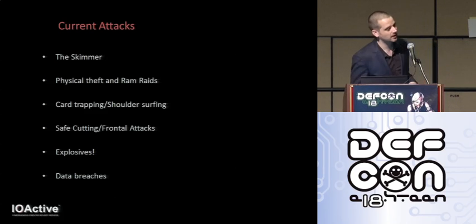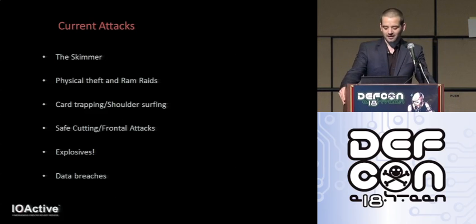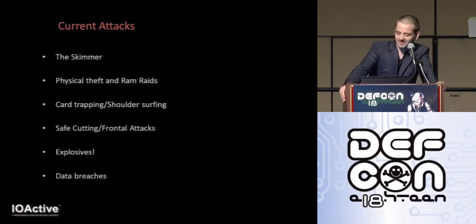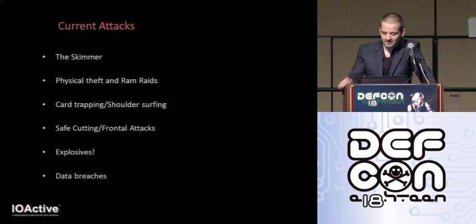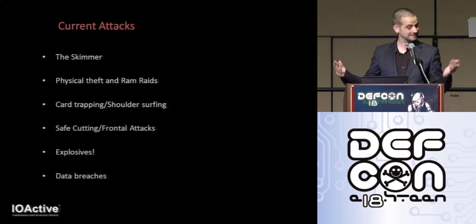Safe cutting and frontal attacks, basically going at an ATM with a pair of pliers and a blowtorch. And explosives, which are surprisingly popular, which I find a little bit odd. The attack is literally tying a bunch of explosives to an ATM and blowing the crap out of it. Now you would think that would be somewhat counterproductive to what you're trying to accomplish there, and it's big in Australia, so go figure.